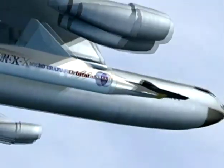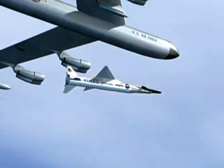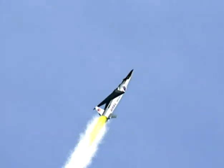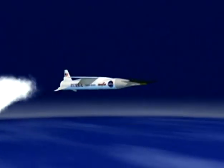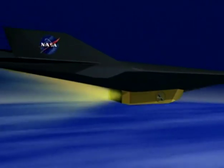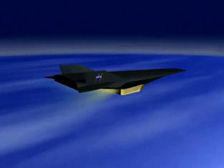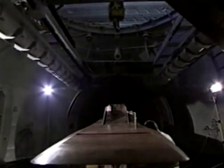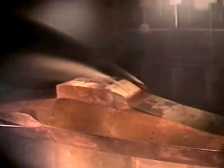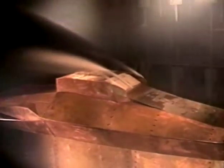Since the late 1950s, the supersonic combustion ramjet has been seen as the means to achieve low-cost access to space and high-speed transportation. The scramjet can operate between Mach 5 and near orbital speeds. It is far more efficient than a rocket, as it burns oxygen from the atmosphere rather than having to carry its own supply. But while the potential of a scramjet is great, so are the engineering difficulties.